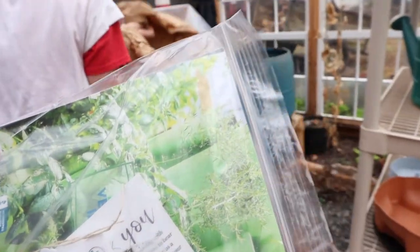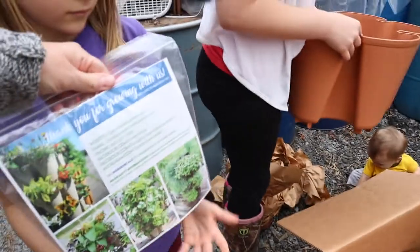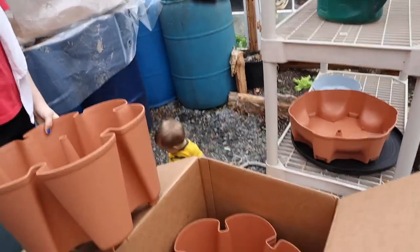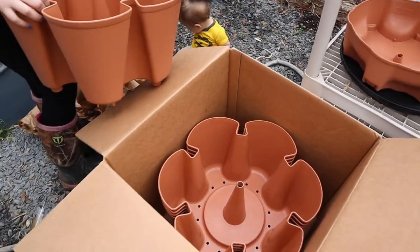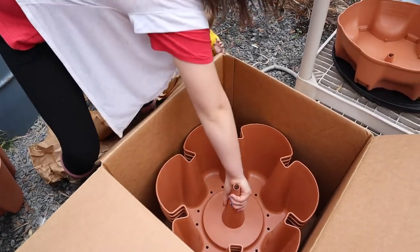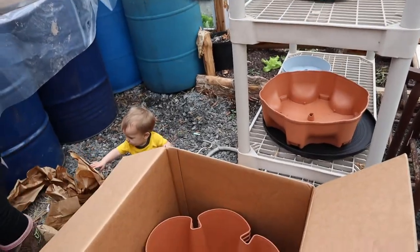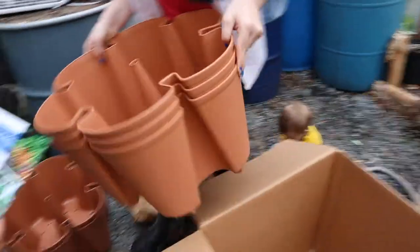Here, you want to play with this, buddy? We'll just give you all the trash to play with. You want to open this up for me, babe? And then there's these big things that look like flowers. They do, don't they? Okay, so we got a 5-tier. There's different tiers. I think there's a 3, 4, and 5. And then they also have a new one that's got shallower tiers.